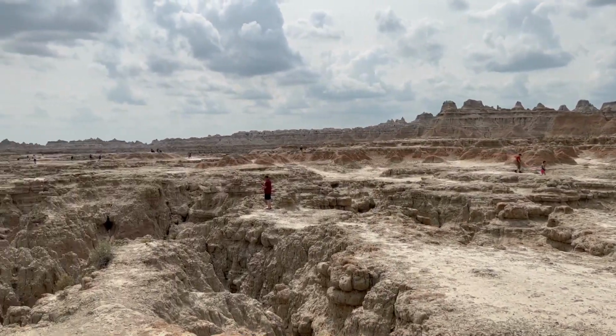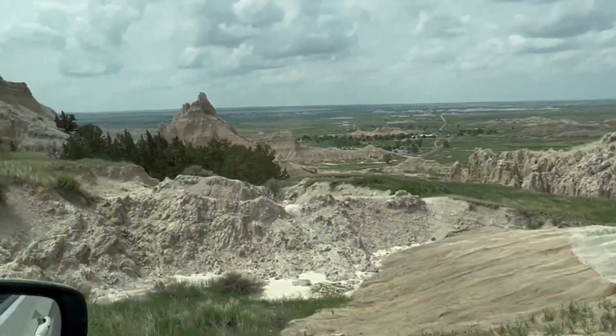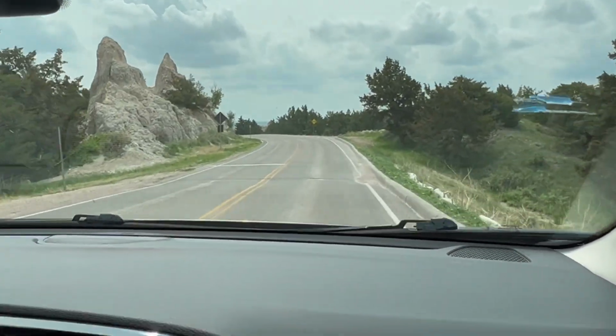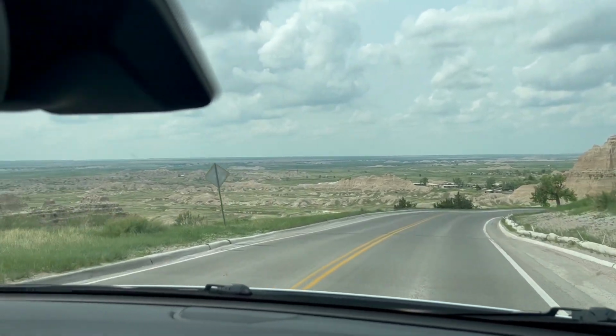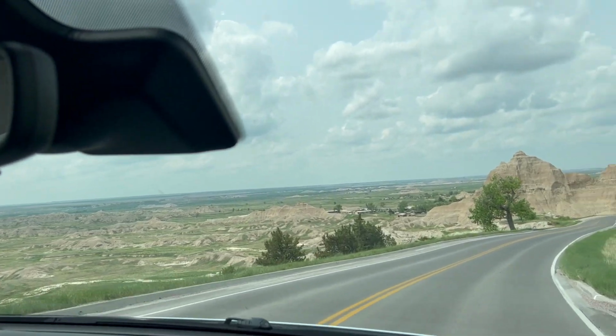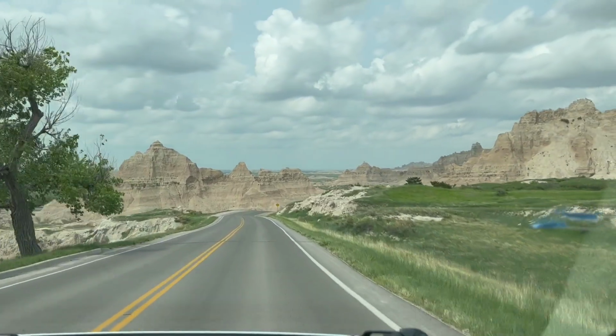We're not doing that. We're up here, and we've got to get all the way down there to get to the visitor center. This is wild. Oh, now that is a reveal. Look at that. It is absolutely amazing looking. Wow. That is gorgeous.